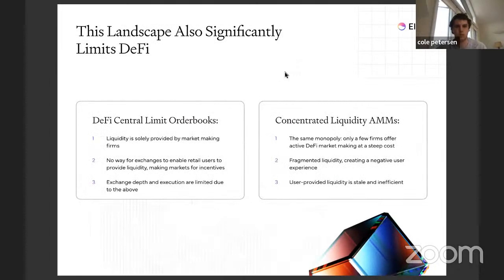When talking to a lot of these different leading central limit order books and concentrated liquidity AMMs, something that we noticed was that they were all courting the same four or five names for liquidity on their books. So what we saw was that a lot of these big players in the DeFi space were actually being held back by the fact that market making only has essentially a handful of centralized names.